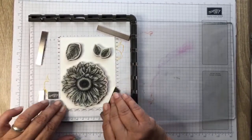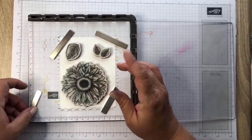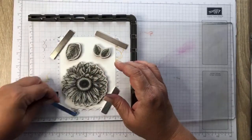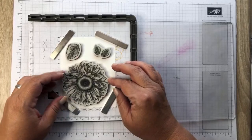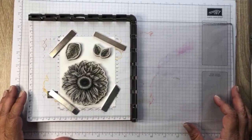All right, now we're going to put our magnets on our cardstock. I'm not worried about this one's even or not, because we're not using this. We're just going to use it to die cut with. Okay.